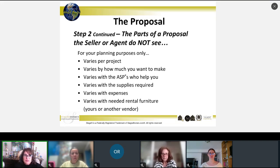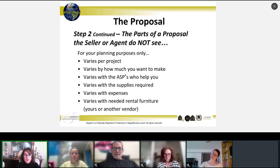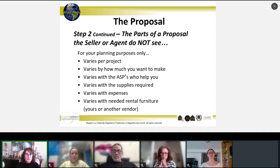These are the parts of the proposal that the seller or the agents do not see. So for your planning purposes only, the totals are going to vary per project. It varies by how much you want to make personally. It varies with who's helping you, if anyone. It varies with the supplies required to complete the staging, and we're talking about supplies that get used up, moving materials and so forth. It varies with your other expenses involved. It varies with the needed rental furniture, yours or another vendor.